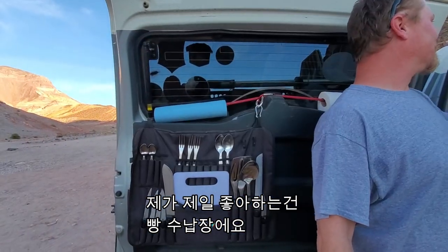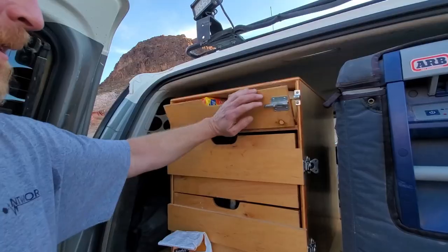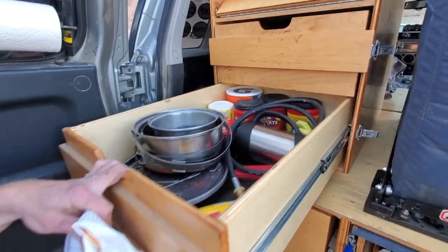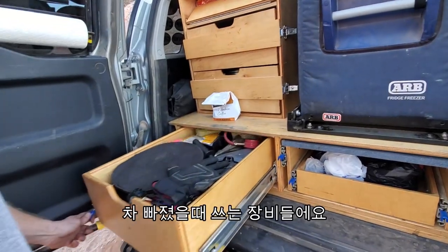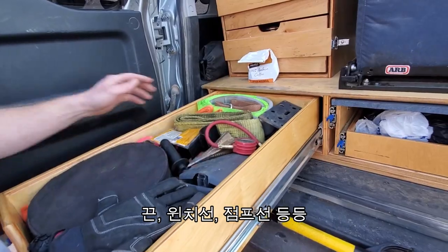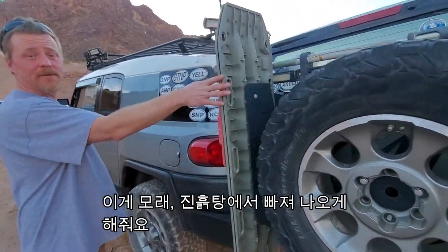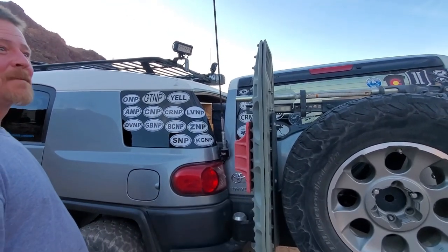My favorite is the bread box, so I don't crush my bread. Then we keep our food in here. It's kind of messy right now. Dishes in here. And then of course, since we like to go out and go off-road, this is all your recovery gear, all your straps and winch lines and stuff like that, jumper cables. When we get stuck, we actually use these the most. These will get you out of sand. You have all the equipment for emergency.